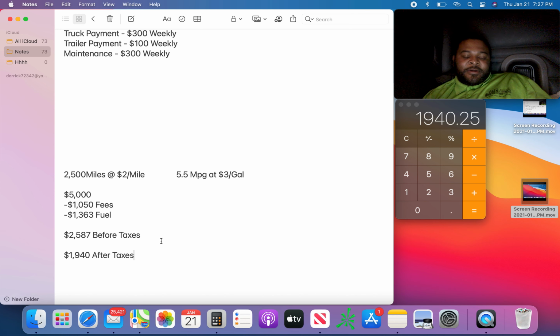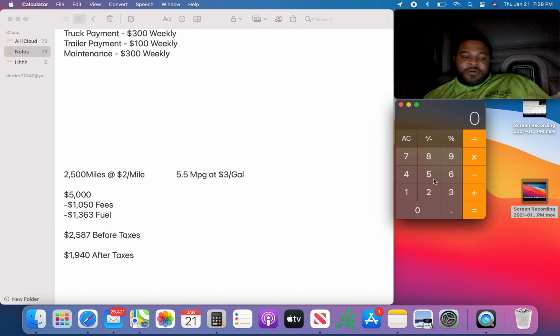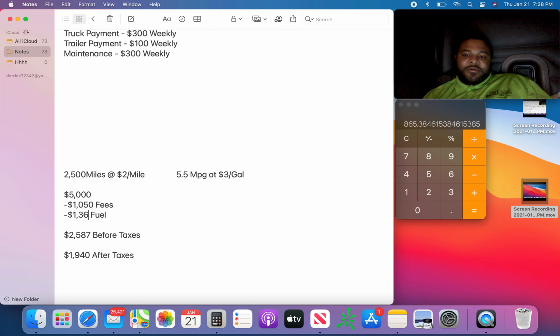But here's an example of my numbers with 6 miles per gallon and paying 2.25 for fuel. That's 865. Instead of you paying 1,363, you would pay 865 in fuel.